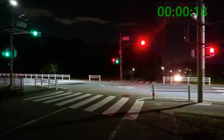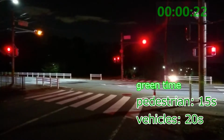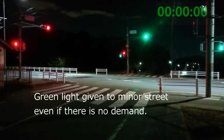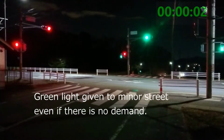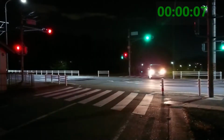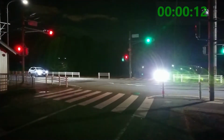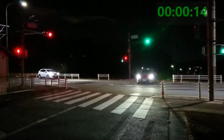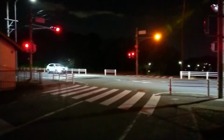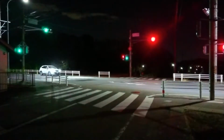Pedestrian green light is now flashing. Vehicle light is changing to yellow and red, though there's no traffic on the minor street. The minor street got a green light, and now there's a car coming. And just like the previous phase, the green time was 10 seconds for pedestrians and 16 seconds for the motors.